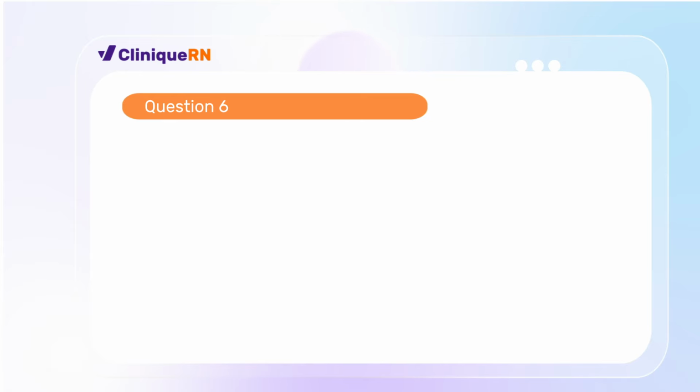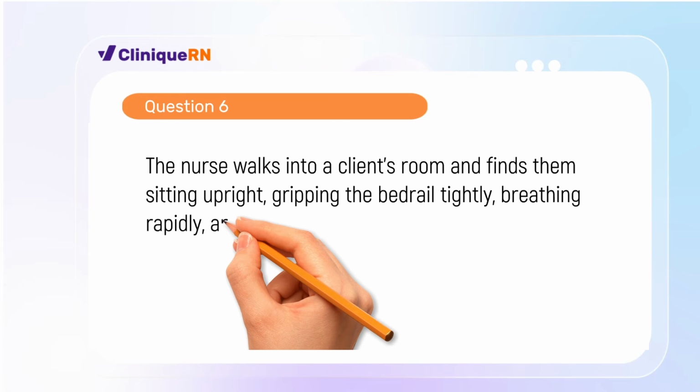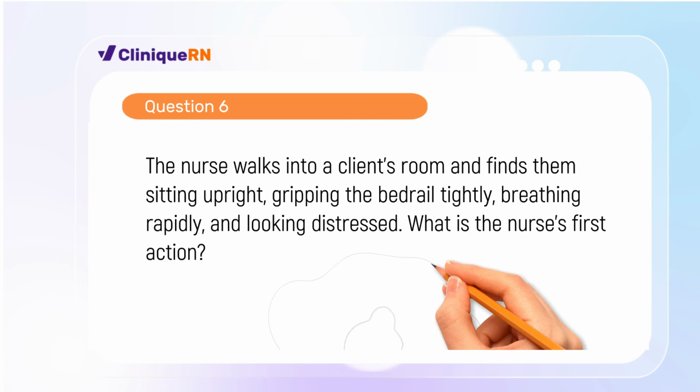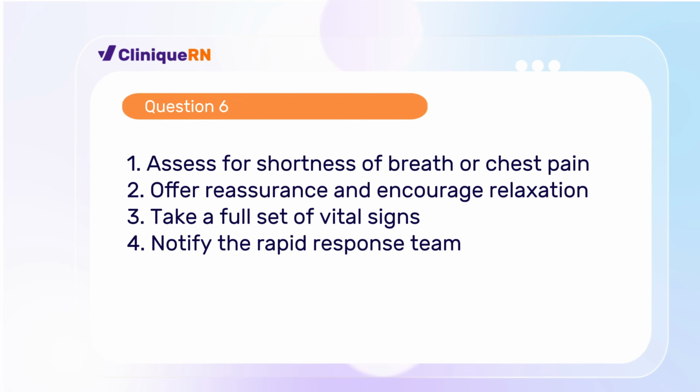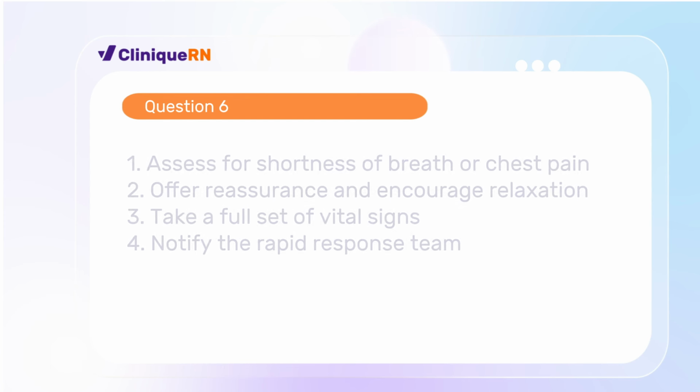Question 6. The nurse walks into a client's room and finds them sitting upright, gripping the bedrail tightly, breathing rapidly, and looking distressed. What is the nurse's first action? 1. Assess for shortness of breath or chest pain. 2. Offer reassurance and encourage relaxation. 3. Take a full set of vital signs. 4. Notify the rapid response team.